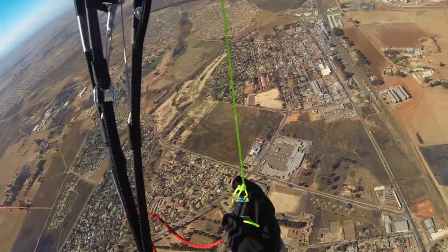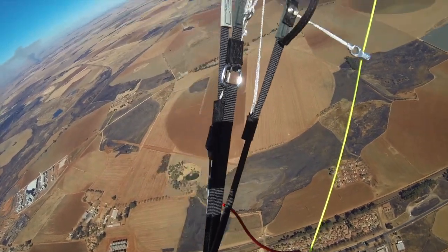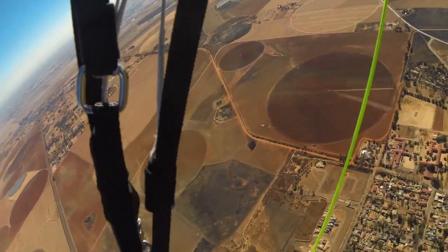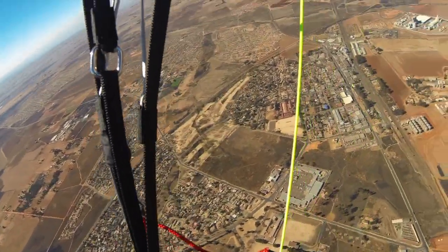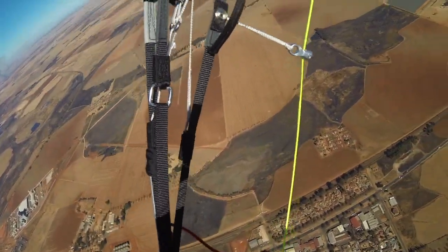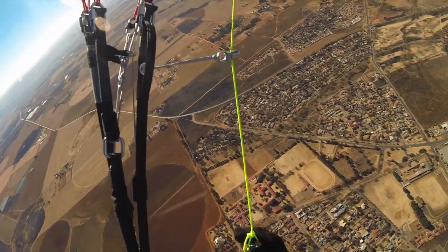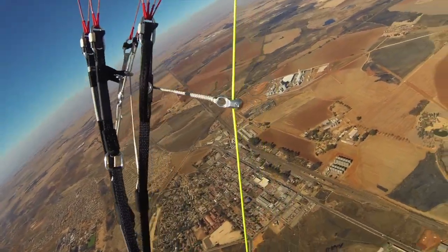Alright, let me say a few more words about the Mantra 6. It's a delightful glider to fly. It's very, very stable. As I said earlier, the toggles in my case need to be shortened because I'm battling to make it turn fast. It's a bit lethargic the way I'm flying it now. I'm really battling to core tight thermals. But once I take a wrap, it works very well.